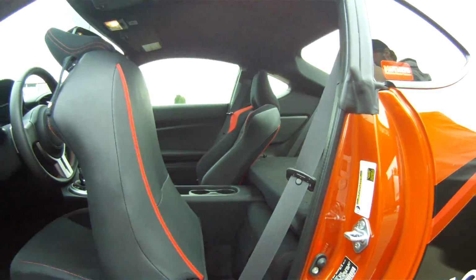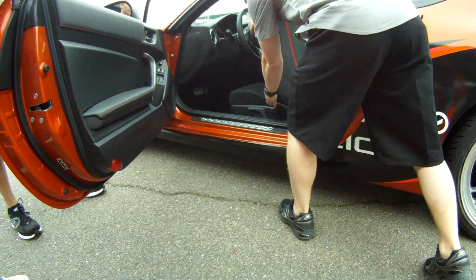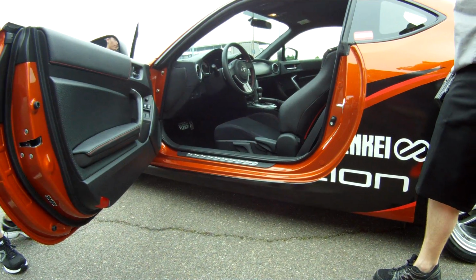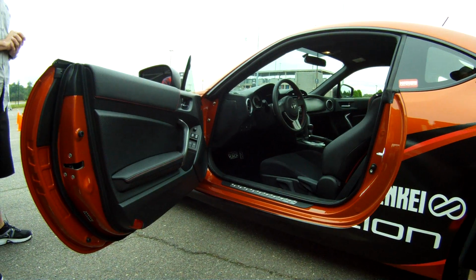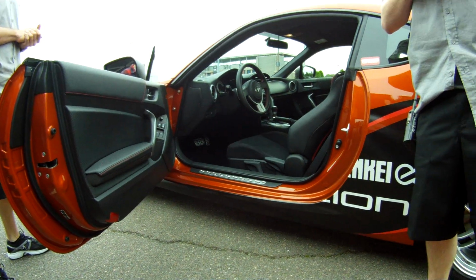Throw a blanket down, throw the spares in there, race tires, good to go. Beyond that, once you get in the driver's seat, you're going to notice the tachometer is centrally located, very large, so shifting and driving the car is a primary concern right there. Digital speedometer, and of course all Scion's customization is king. TRD components until you're blue in the face.